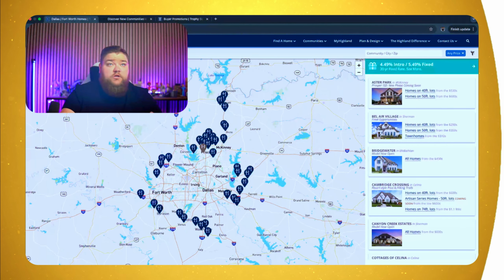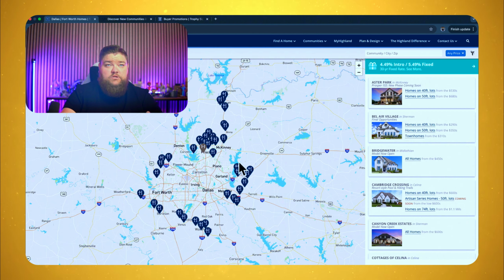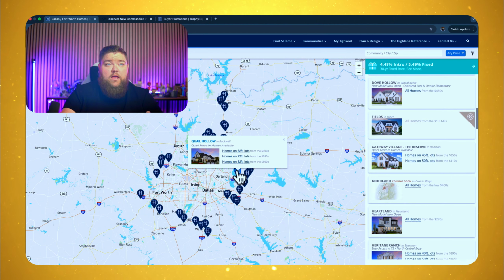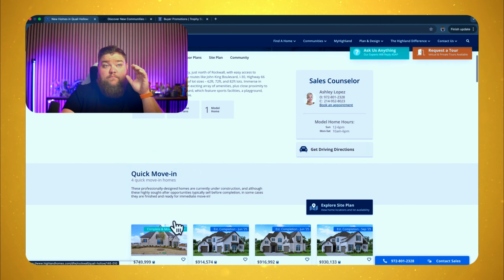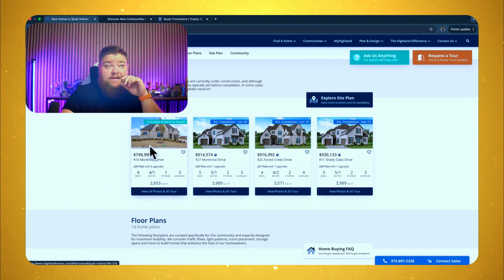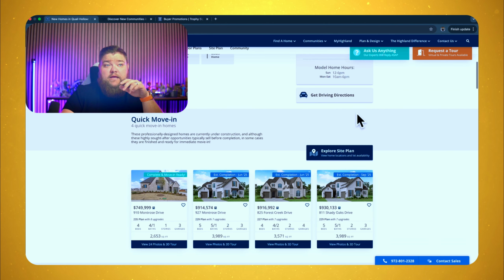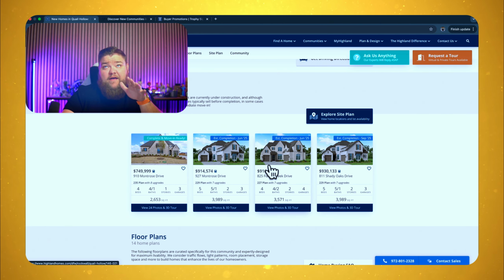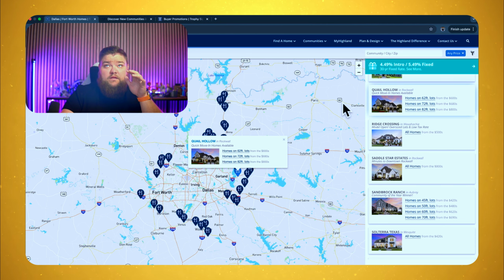So let's go back to the computer screen. I want to show you, we're on the Highland website, and I actually just pulled the numbers on a house. We went to Quail Hollow, which is one of their brand new communities in Rockwall. Got some great opportunities out there. And I pulled this house right here, $749,990. And again, what we're seeing on their website is that 5.49 fixed and 4.49 for the first year on the loan.